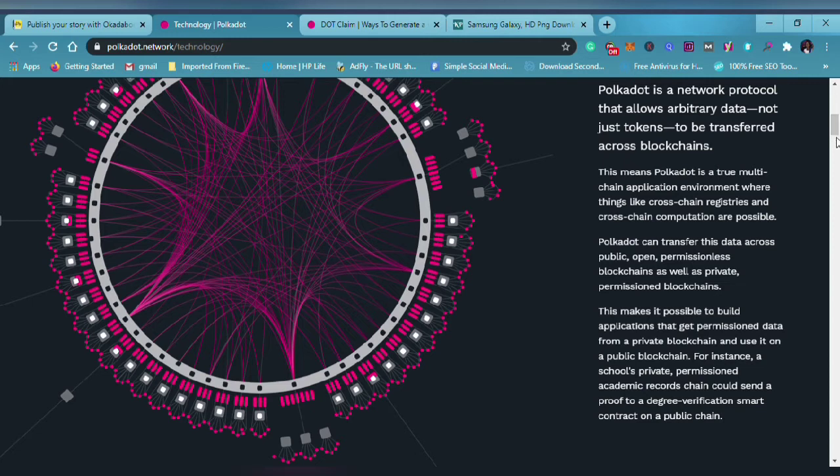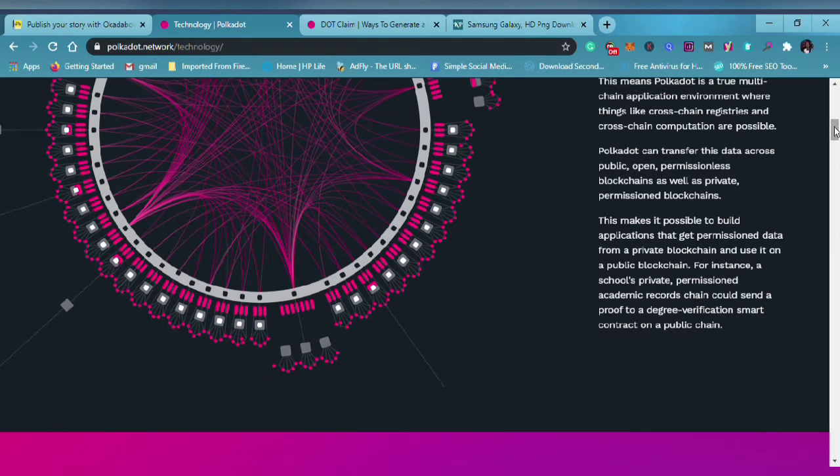This makes it possible to build applications that get permissioned data from a private blockchain and use it on a public blockchain. For instance, a school's private permissioned academic records chain could send a proof to a degree verification smart contract on a public chain.